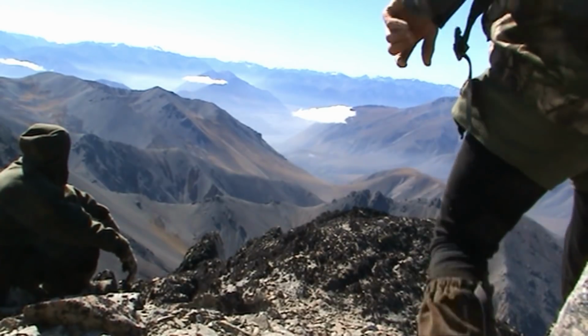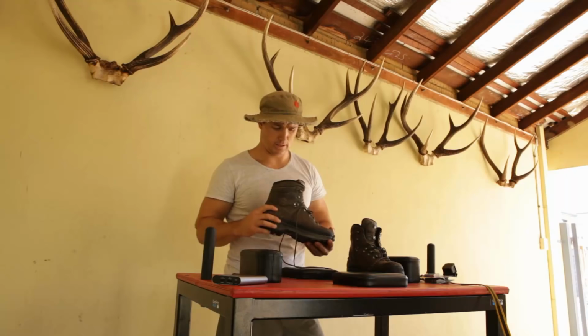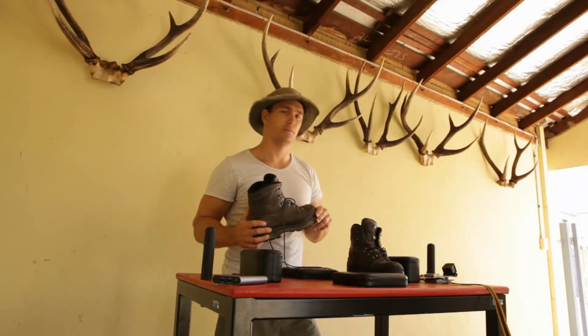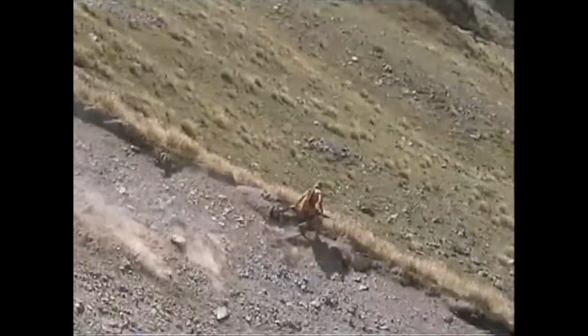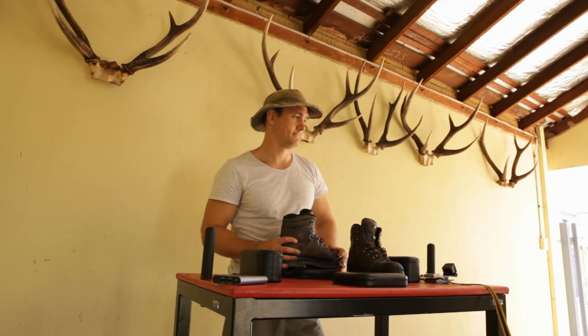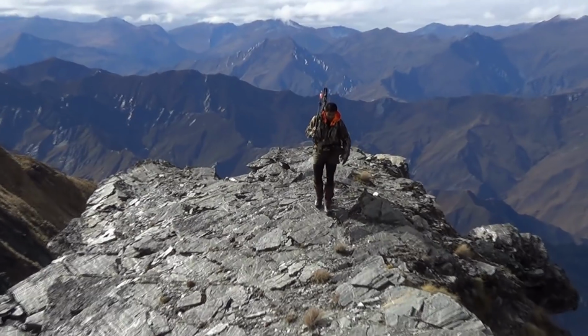Boots. Now these are probably one of the most important things, with the exception of your binoculars and your good sleeping bag. Now I use a pair, well, I've had many pairs in my life. I used to wear through them once a year, which is quite expensive. When I was hunting a lot, I literally would wear through La Sportivas, Scarpas. I killed probably 8 pairs of those. And this pair is a pair of Lowas.